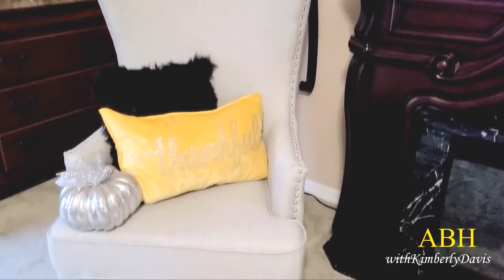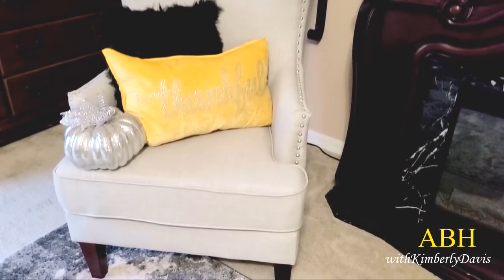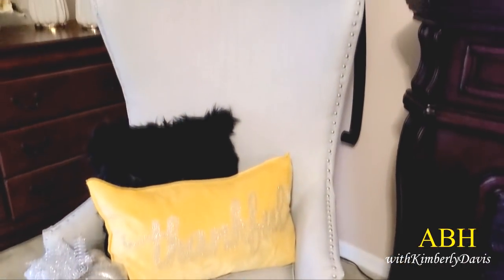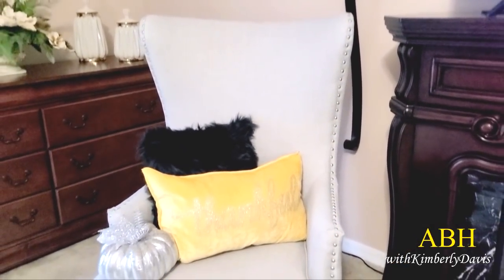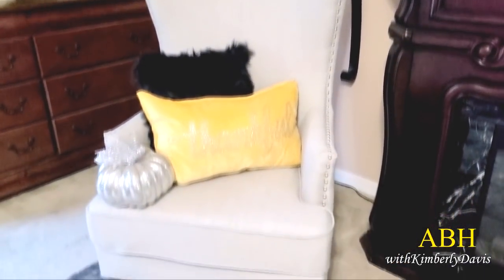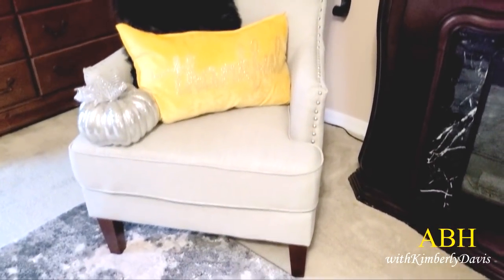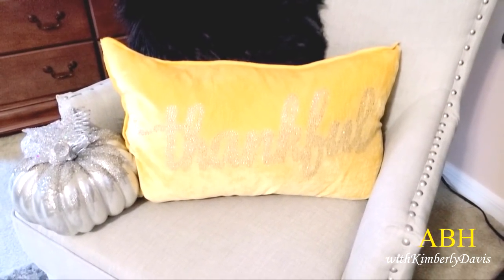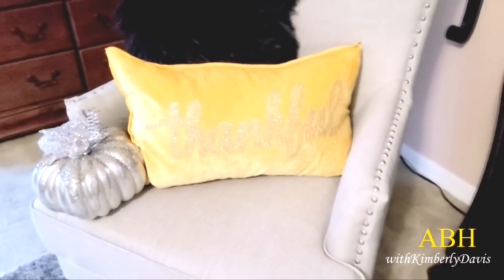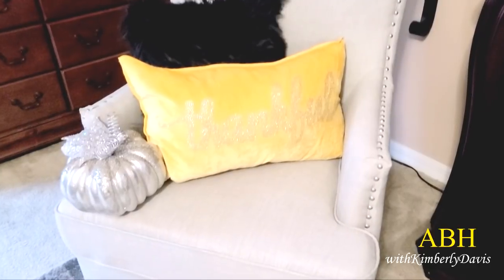These wingback chairs, these are modern to me. They're up to date, and they have silver studs on them. Now, like I said in my haul, when you sit in these chairs, it's like you're sitting in a throne, that they are fit for a king and a queen. And I knew I wanted these in my master bedroom.